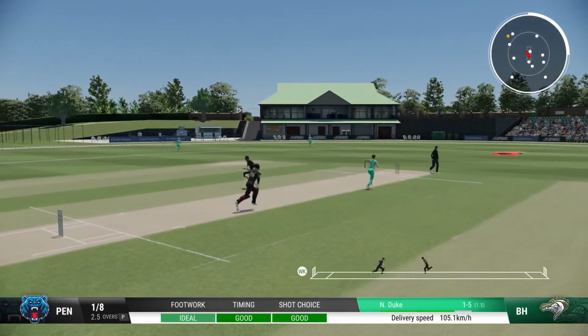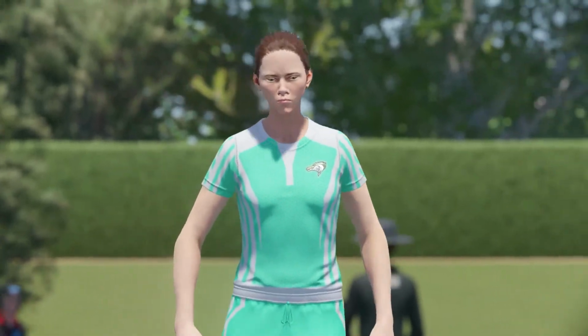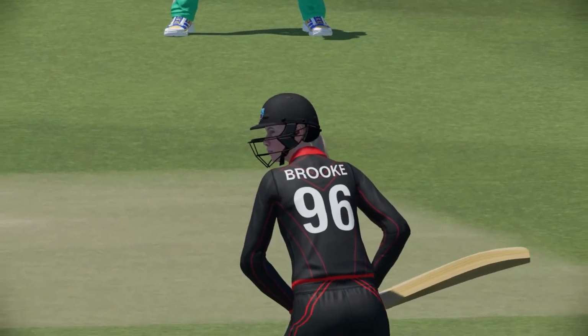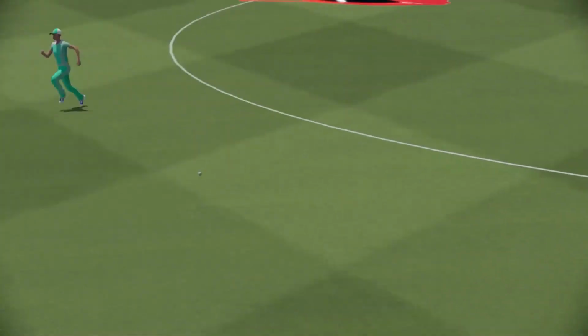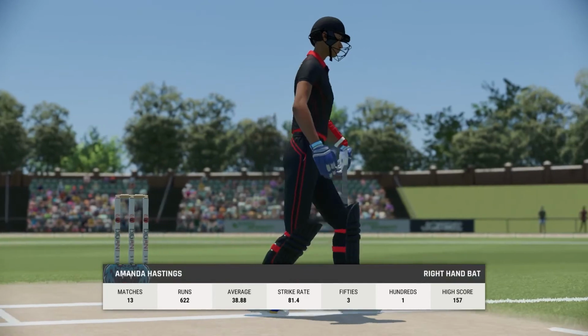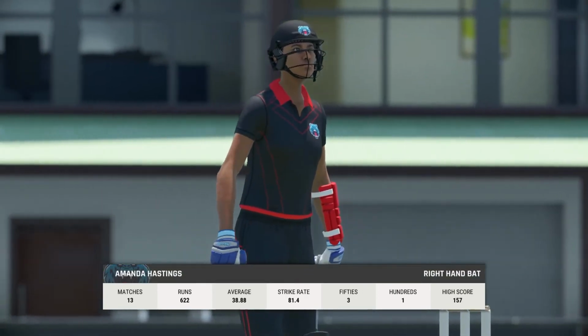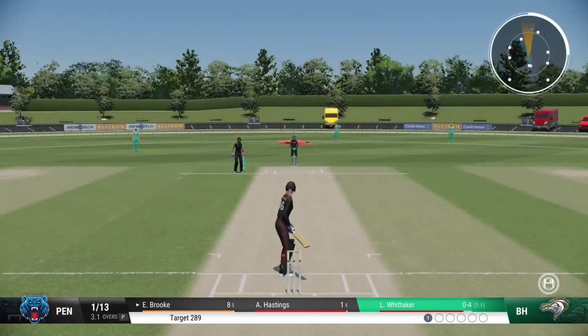Great shot through the gap there. That was a boundary the moment the ball left the bat. Can't time that any better. Perfection. Eight runs off the over. 1 for 13, 3.1 overs gone.